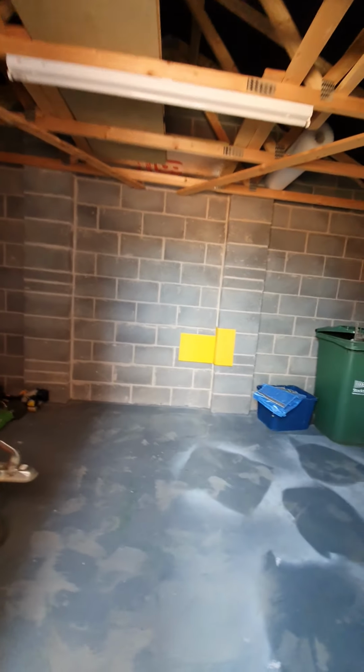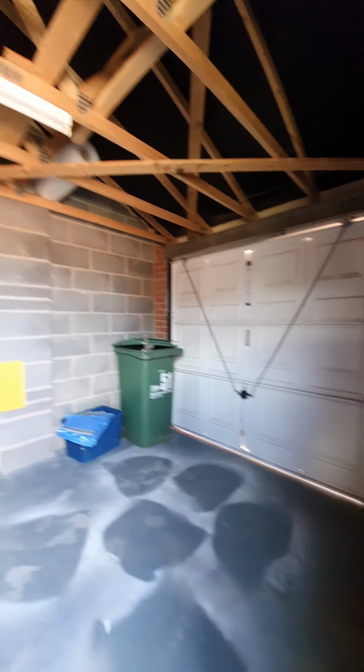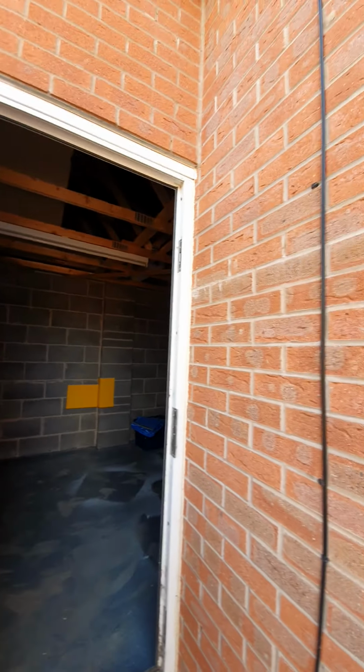So you have got the attached garage here. As you can see, you've got eaves storage up here in the garage and your up and over door here at the front. So you can easily come through the garage to gain access to your rear garden. And again, provides an area either for the car or for additional storage.